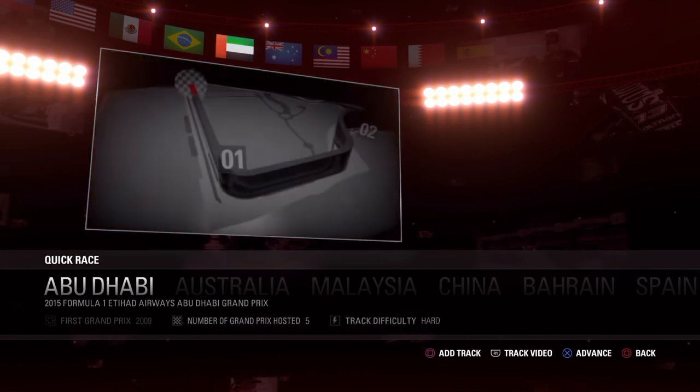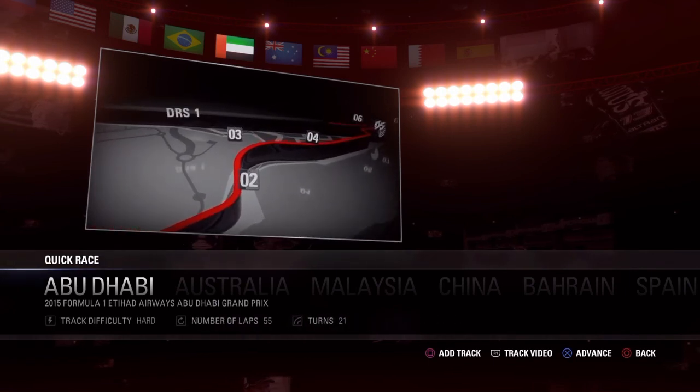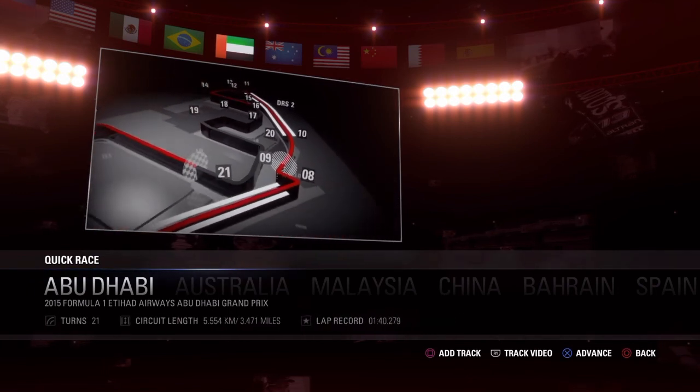Yas Marina Circuit in Abu Dhabi is beautiful, especially at night when the incredible Yas Hotel lights up. A technical section requires careful control out of the traction zones, and 2 long straights provide good chances for overtaking.